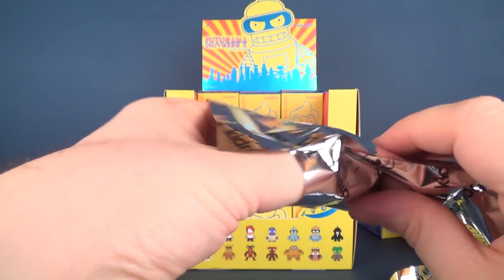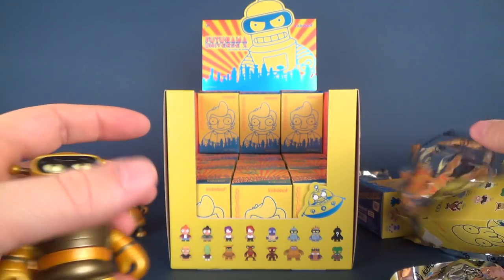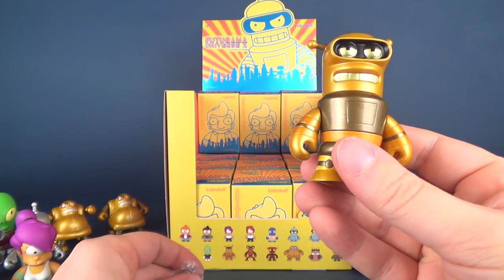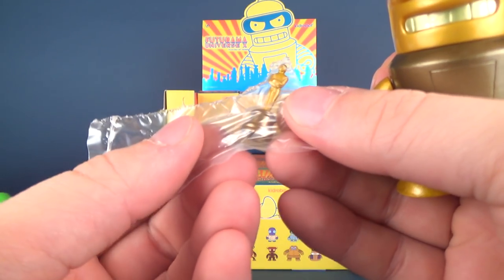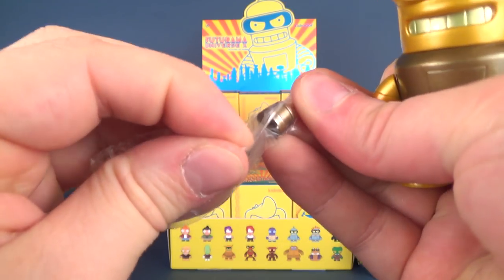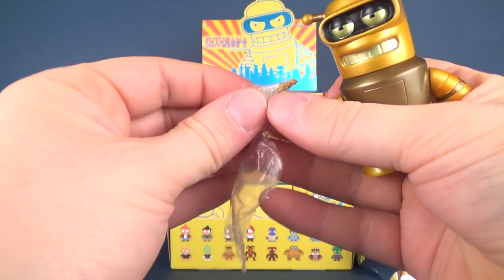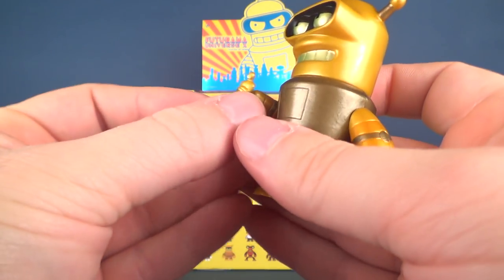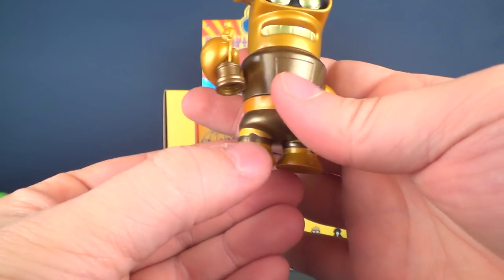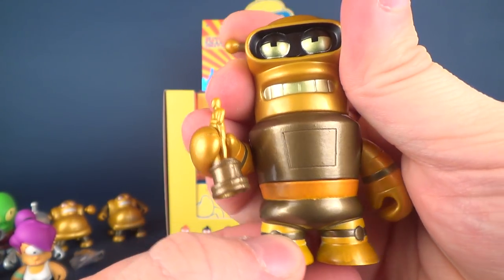The next one we have, I think, is Kelkulon. I do believe it is Kelkulon. Comes with his award. And we can just get that ripped open. Maybe I do need a knife. Nah, we'll just rip it. Ripping it just seems so much easier. Give him the award. Here we go. The award fits very nicely into his hand. There we go.